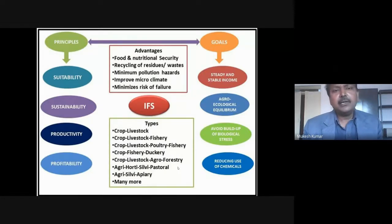If we are doing integration, we are considering the economic status and the produce of the farmer, so that we can utilize the end product of one component for the other components. We may integrate the crop with the cattle, with the pig, whatever it is, and we have to think of which type of component is suitable for a particular farmer and particular agroclimatic conditions.